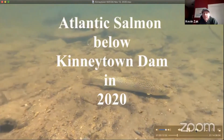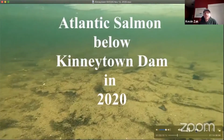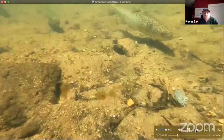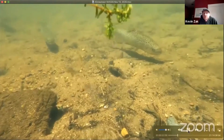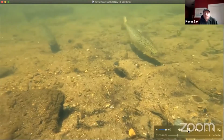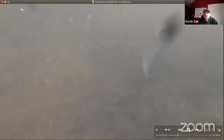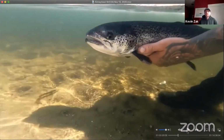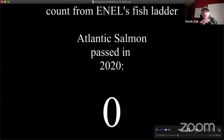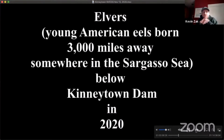By the way, there's a camera on that ladder. These are Atlantic salmon below Kinneytown. They're just a 5-minute walk below the entrance to the fish ladder, and they're stuck. Those are about 7 to 8 pound fish. This is a salmon right at the base of the spillway. No Atlantic salmon passed that ladder this year.